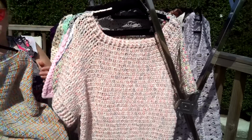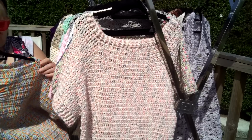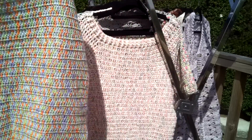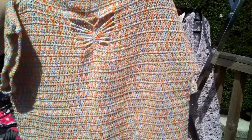This one is a current Sirdar pattern. I do know this one is. It's got a butterfly in the middle of it. I think I made a mistake really with using a yarn that's got colours in it because the butterfly doesn't show up too well. It's quite a good size top. I think if I made it again I would make it in a plain colour, although this is very pretty.